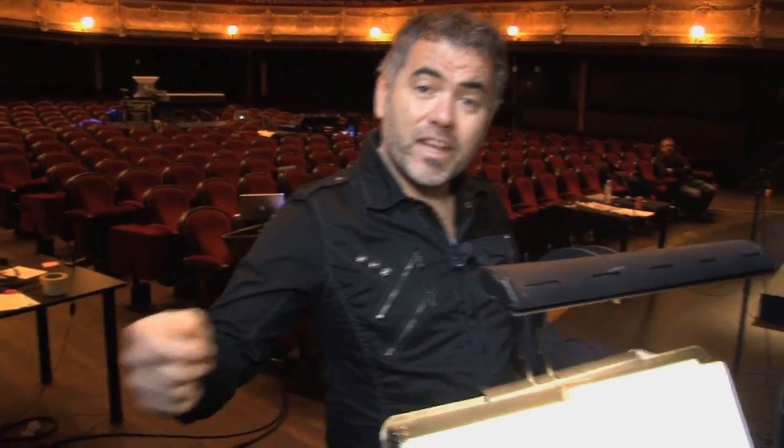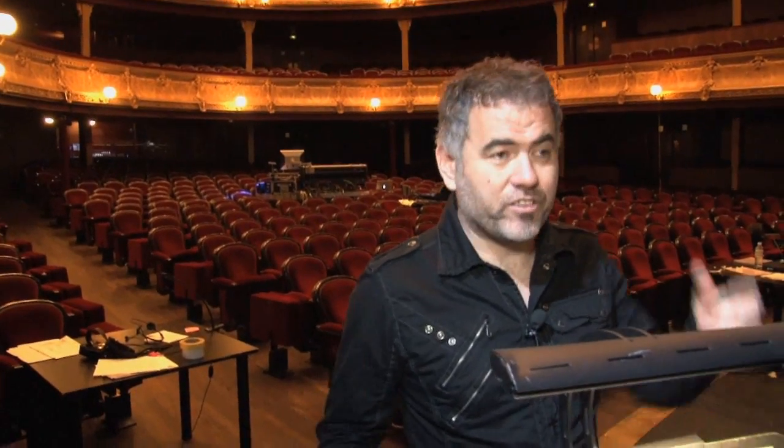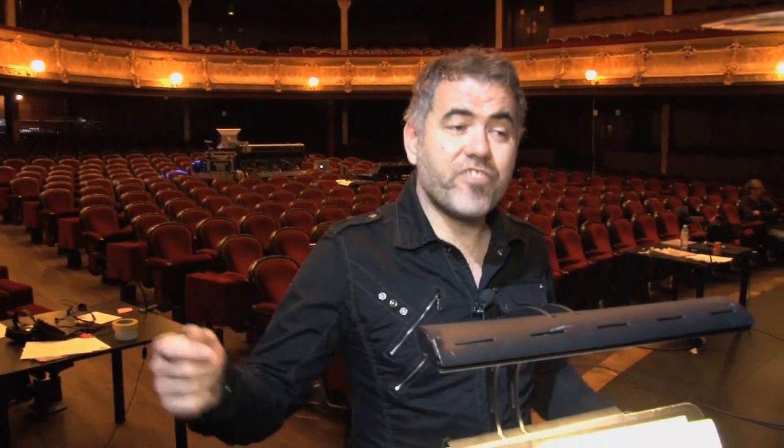The V-Drums in Pete's case is trying to replicate the acoustic drum situation, whereas Chris really is dealing very much more with the electronic side of things. So let's go over and have a look at Pete's setup.